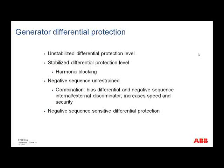Then we have the negative sequence unrestrained function. What this negative sequence function does is that basically it measures the negative sequence on each side of the object, in this case the generator. It makes a directional comparison based on the direction of flow of these negative sequence currents on each side. By doing this, it then determines whether this fault is basically inside or outside the protected zone. If it's inside the protected zone, then a pickup or operate from the normal characteristic can be translated directly into a trip without having to wait for the blocking functions to determine whether it in fact is a fault or not. So in this way we increase very much the speed of the operation.